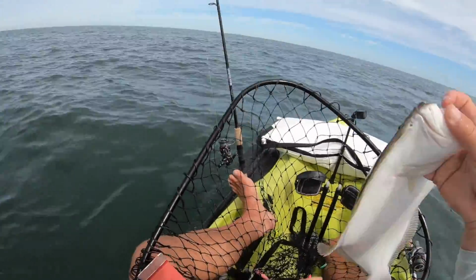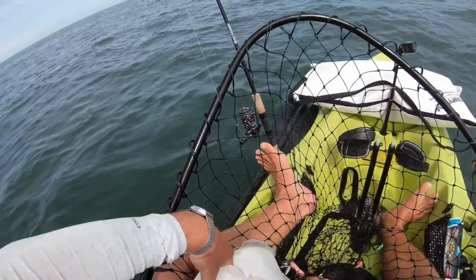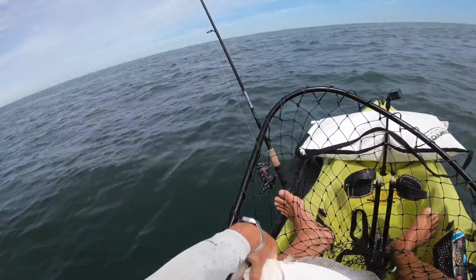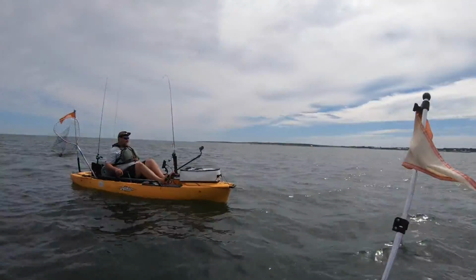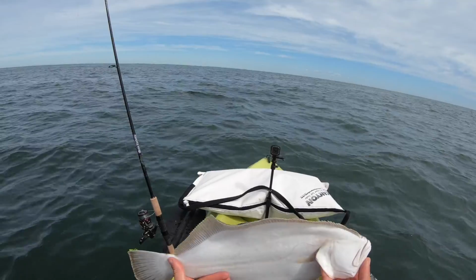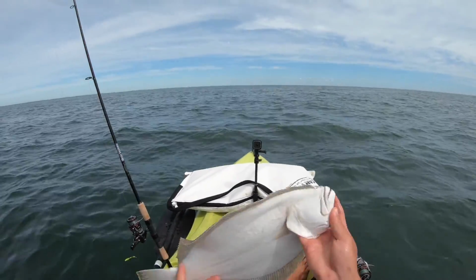Let's take a look. He is just under 20. Oh, oh yeah. All right, nice little 20-inch fluke. I don't even know if I was rolling during that, but we'll find out soon enough.